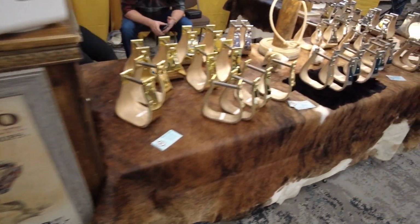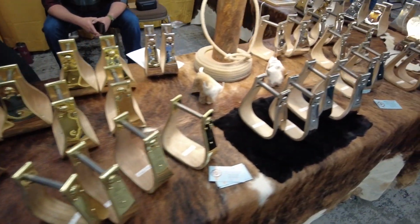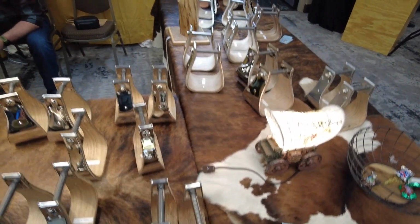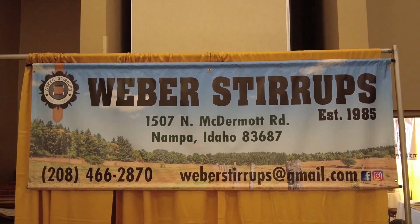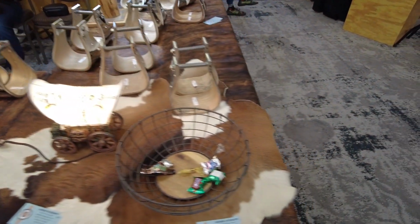Weber Stirrups is a really big name in the industry. Really good folks. I have built one saddle in my life. It has Weber Stirrups on it. So there you go. They always have a really pretty booth. And if you are interested in Weber Stirrups, there's their contact information right there. But that's about the extent of my knowledge on saddle making and stirrups.